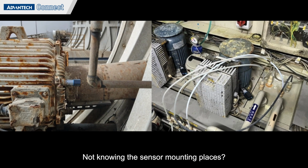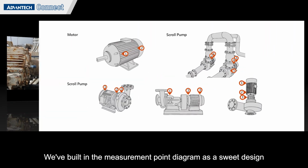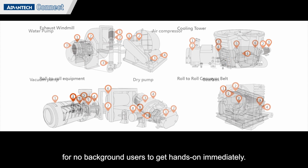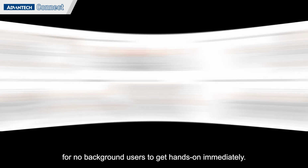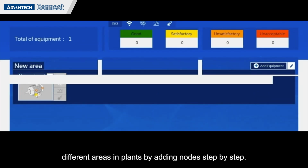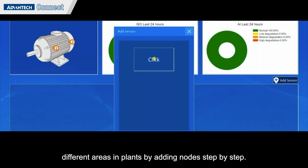Not knowing the sensor mounting places? We've built in the measurement point diagram as a suite, designed for users with no background to get hands-on immediately. A flexible software structure allows the management of different areas in plants by adding nodes step by step.